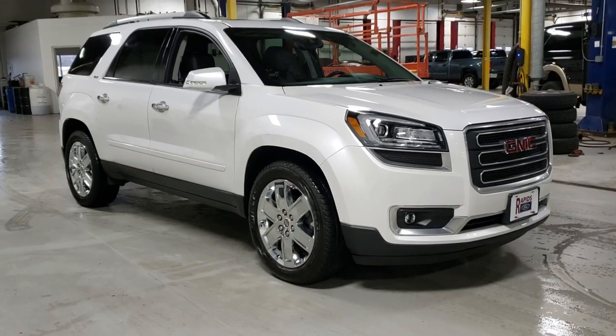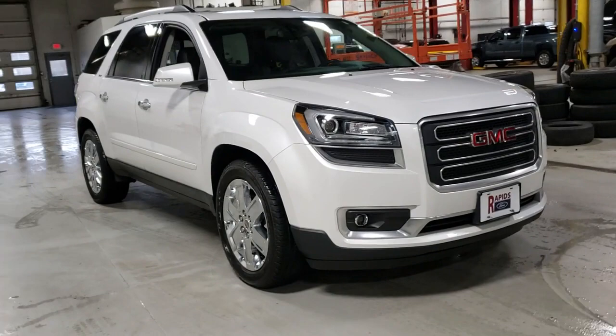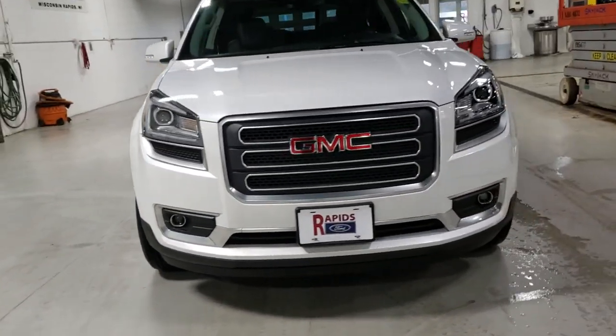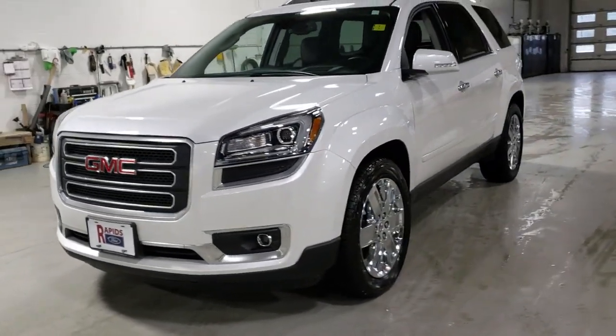Enjoy the view of this 2017 GMC Acadia. This vehicle still has fewer than 40,000 miles on the clock, so it won't last long. Make the most of every drive when you travel in modern style and comfort.